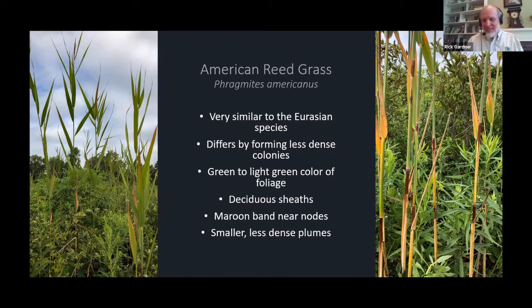And this species, unfortunately, because we've been trying to get rid of Phragmites out of our marshes, we have some documented occurrences of this plant being sprayed accidentally and those colonies being killed. So we have lost some due to just mis-ID. And so it's good to know this plant so it doesn't disappear.